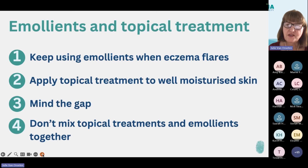So the most important thing is you don't stop using emollients when eczema flares. In fact, sometimes you need to use a lot more because the eczema is inflamed. You may even need to choose a different emollient in flares, but often once you've found the one that suits you, you stick with it. So when you're treating an eczema flare, do have a bath and use the emollients in the bath. So basically, you are going to be applying your steroid to skin that's moisturized rather than dry and flaky.